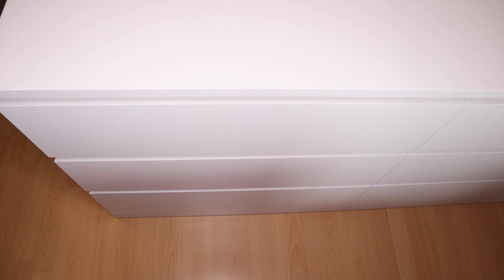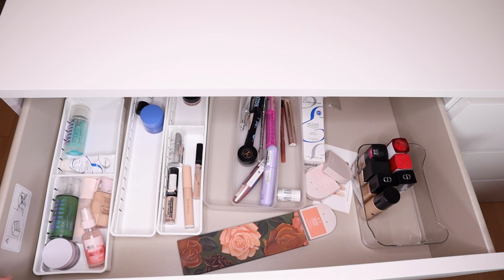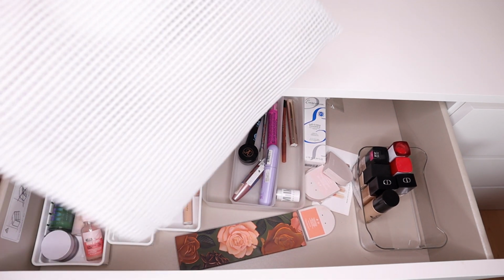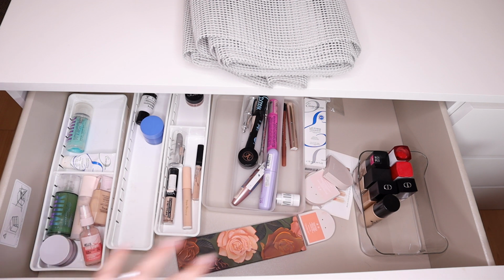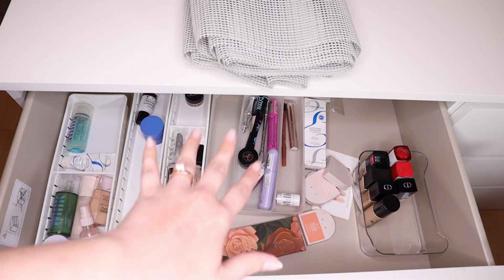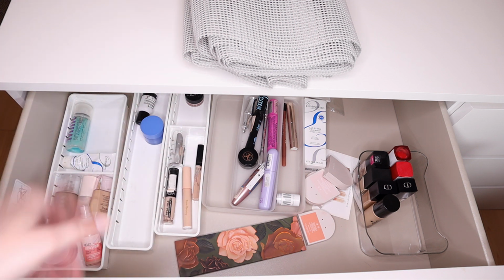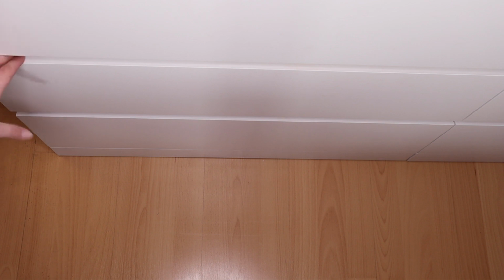So I'm gonna show you the state of my drawers right now so we can have a nice before and after. Here's the first drawer. Everything is also slipping and sliding, so I bought this non-slip thing that I'm gonna put underneath all these containers. So here I usually keep my foundations, my eyebrow stuff, my concealers, and my primers. But I also just randomly put a palette there and a few blushes.